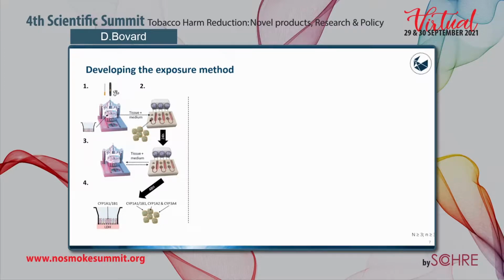After the 24 hours, we exposed the bronchial tissues again using the Cultex RFS to THS aerosol or cigarette smoke before placing the tissues back in the Vitrofluid. After 48 hours of incubation, we measured CYP1A1, 1B1 activity in the bronchial tissues, CYP1A1, 1B1, CYP1A2, and CYP3A4 activities in the liver spheroids. And we also measured LDH in the medium. As you can see, using this approach, we did not detect LDH in the medium, confirming the absence of cytotoxicity for the 3 doses of cigarette smoke and the 2 doses of THS aerosol tested.